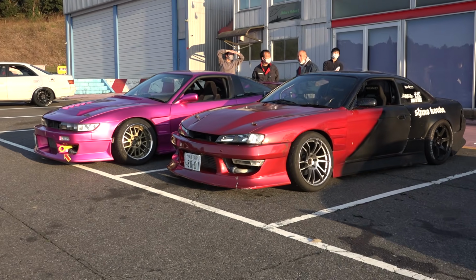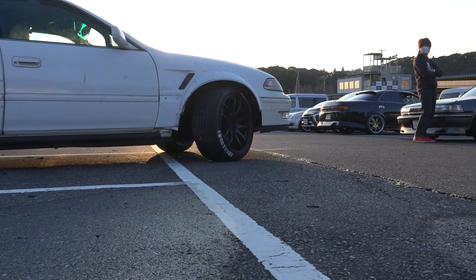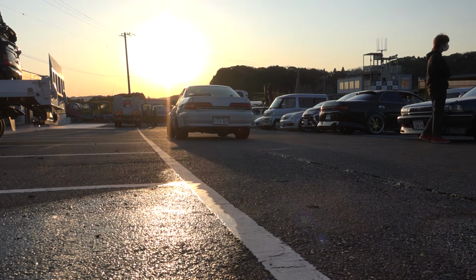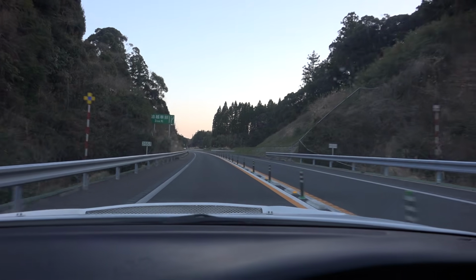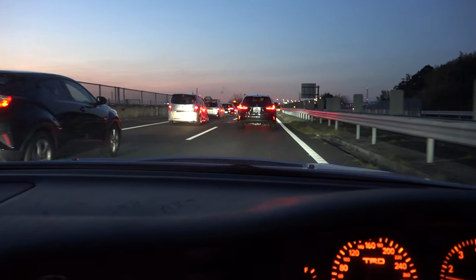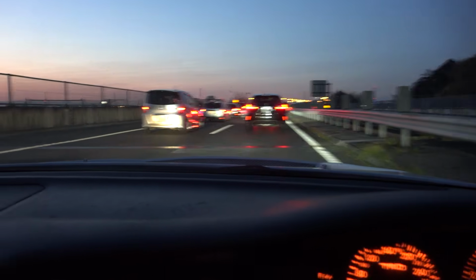All right, everyone's going home. But instead of going home, I'll take the scenic route. Well, this traffic sucks, and that squeaking sound means I have to change my rear brake pads. But at least you can see Mount Fuji from here.